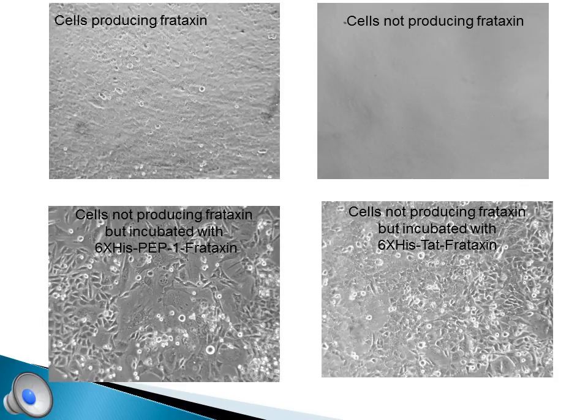This is an illustration of the type of experiment that we have done with these cells coming from the conditional knockout mouse. On the top left, we have these cells which are growing normally because they are producing frataxin, and you can see that the bottom of the flask is completely covered with a layer of cells. However, if we introduce the gene coding for the Cre recombinase, the frataxin gene which was still functional is mutated, and it will no longer be able to produce frataxin. And within a week, all the cells are dead, as illustrated on the top right side.